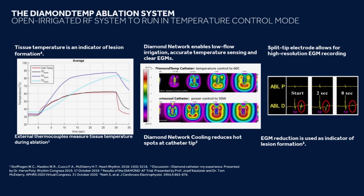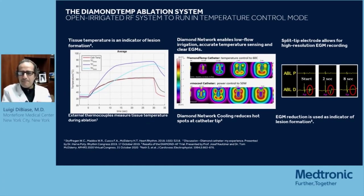The diamond network enables low flow irrigation and accurate temperature sensing and clear EGM, and the split tip electrodes allow for high resolution EGM recording. You can see here at the ablation distal how this is much better when you start, and you can see the disappearing of the electrograms when you are burning. So now I feel that this catheter has given us the missing piece of the puzzle that we need to improve our lesion formation.